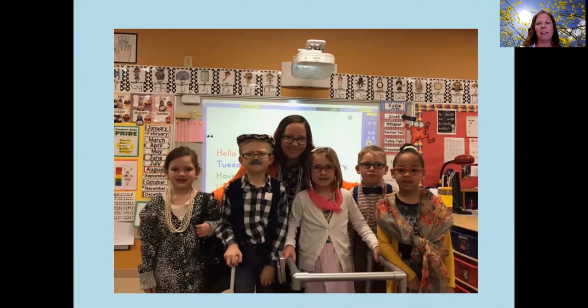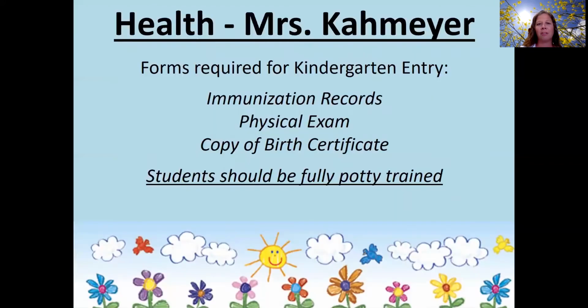And right there we see Mrs. Lilly and some of her friends on the 100th day of school. We have lots of fun things that we do here with kindergarteners.